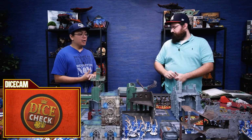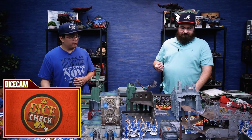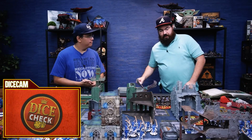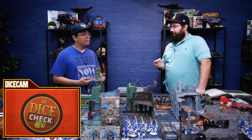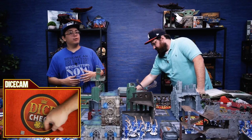So first, let's see if a model leaves from this unit. You would need a 6. No, that is a 5, so therefore this is fine. Same thing moving over to the other unit. They lost how much? 3. They lost 3, and their leadership is 8 as well. So you need to roll a 6. No, so they are both fine.